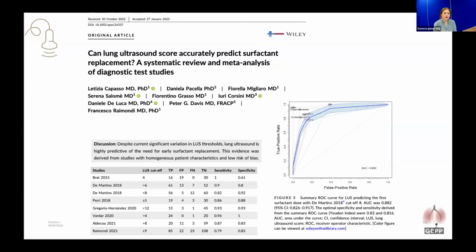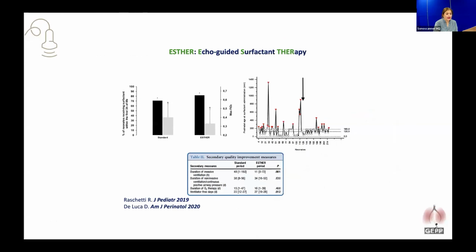And we have had actually 3 meta-analyses till now. And this is the latest one that came out in 2022. All the studies out there show that lung ultrasound scores accurately predict the need for the first dose of surfactants. And this is very interesting to know. And this is our experience. We were not too bad before we started implementing ESTER, but we became much better afterwards, meaning that most of our babies get their surfactants within the 3-hour time frame when we use this.